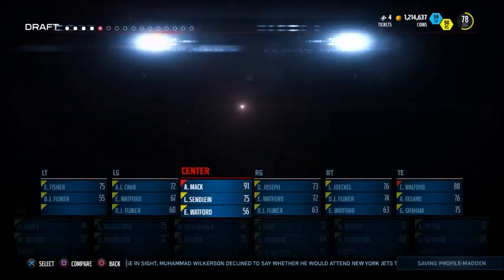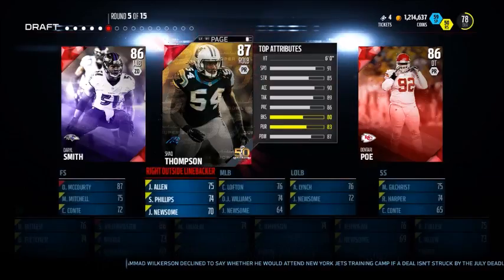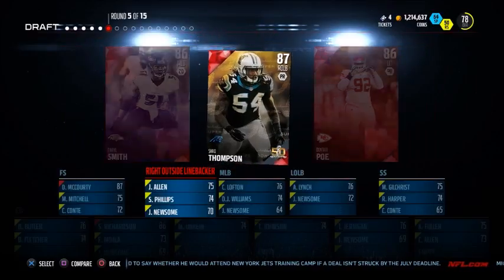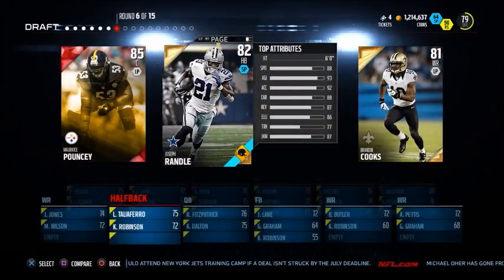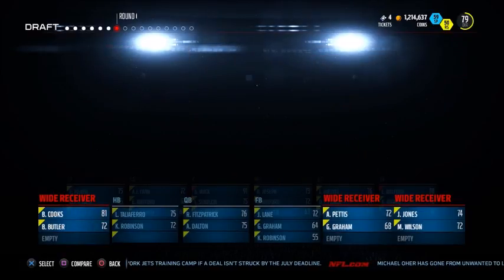Going to go with a lineman. Nice centre in there, 91 rated, and we're just getting elite rounds consistently here. All of them good players. Tempted to go with Dontari Poe, but I haven't used Shaq Thompson before from what I know, and his stats actually look absolutely incredible. I mean, they're all high 80s, verging into the 90s. So for that sort of right outside linebacker, he'll definitely make a good impact for us there.